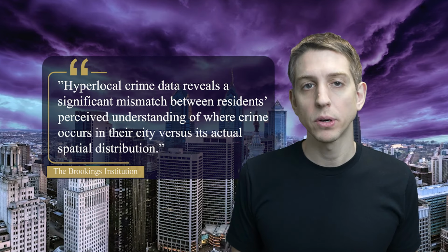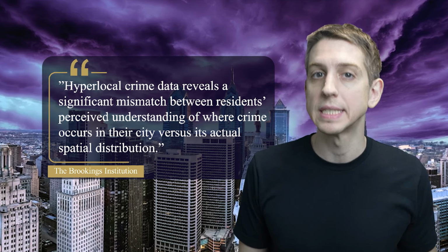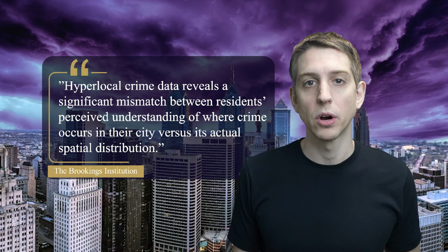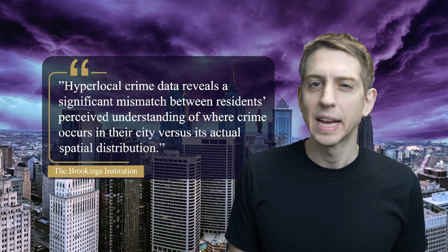The Brookings Institution, a nonprofit and nonpartisan organization, recently published a very interesting and insightful report in April of 2023. They were analyzing perceptions of people in the city versus reality. And they looked at 4 major cities, and one of them was, of course, Philadelphia. Their report stated, "Hyper-local crime data reveals a significant mismatch between residents' perceived understandings of where crime occurs in a city versus its actual spatial distribution." That could probably have been said a little bit clearer, but basically where people think crime happens is often not where it happens.